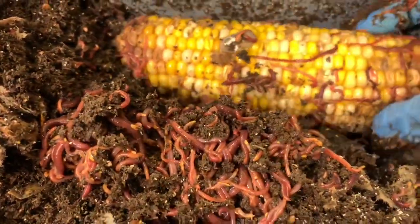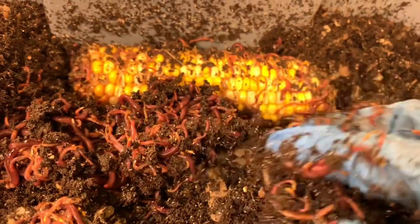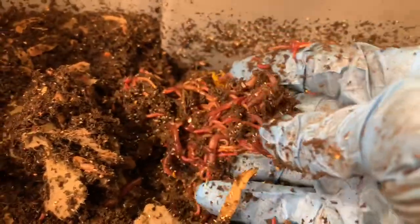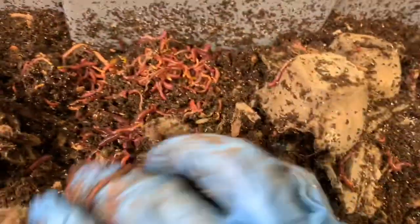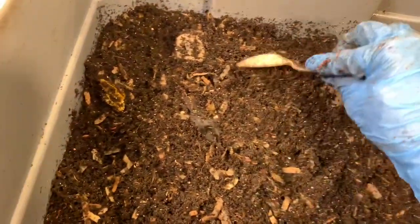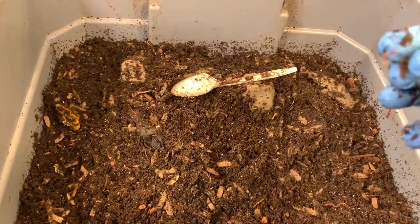And you can see that the corn is almost completely intact. It's been a week. Now you know why I really like to use corn as a nitrogen source for the worms when I go on vacation, because you can really leave it alone for 2, 3, even 4 weeks, and they'll have a steady food supply, of course, with bedding as well, as long as your bins are wet enough where you don't have to add moisture during the week. You can see how great this food is for them, and they just love it. Okay, get off my gloves, little guy.